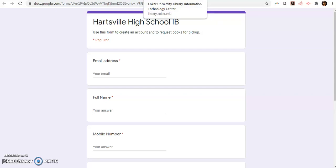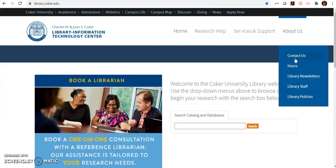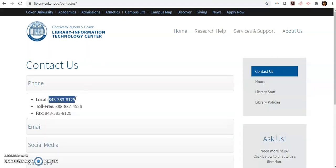So the number you're going to want to use, again, if you come back here, come to our About Us section. If you go to Contact Us, this is the phone number you're going to want to use to call the front desk. So just use that number, call the front desk. They'll answer the phone. Just tell them that you are a Hartsville High IB student. You're here to pick up your books. They may ask you for your name or whatever, so that way they know which books to pick up in case we have multiple sets of books. And then we'll get them and we'll bring them out to you.